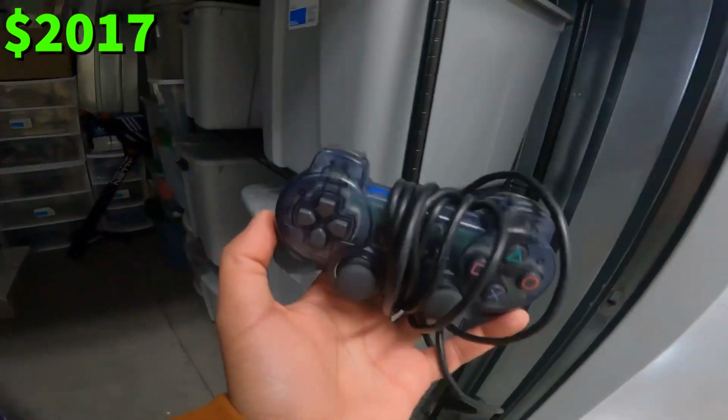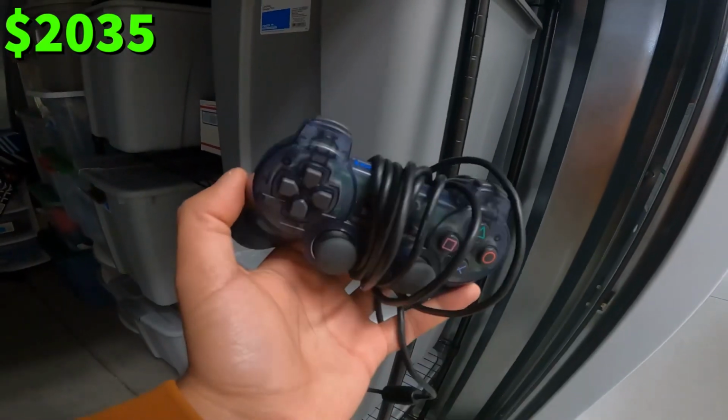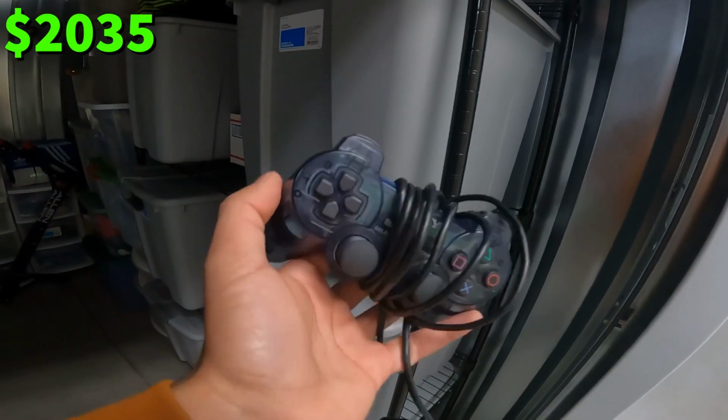I almost forgot to grab this, but we did sell this PlayStation controller for $21 plus shipping on top. I think I picked this up in a bulk PlayStation 2 deal a few months ago, so I probably only have a couple dollars into this.